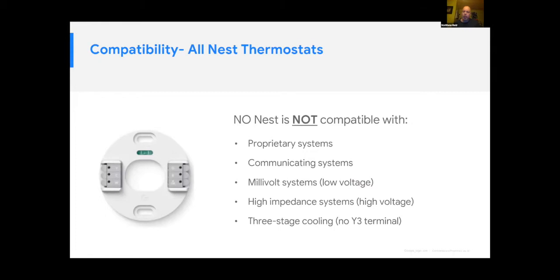Let's talk about what the system is not compatible with. It is not compatible with proprietary systems. Proprietary systems are like communicating systems. Usually they're 4 wires. You have your 2 power and then your 2 communication lines, 1 line for heating, 1 line for cooling. And what they do is they monitor the heating system, your inside system, your outdoor temperature, your humidity levels, all through 1 wire to make things as efficient and effective as they can be.